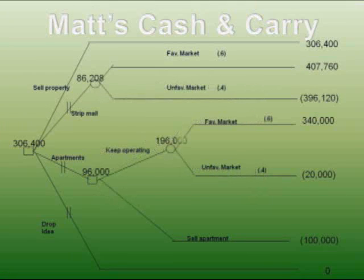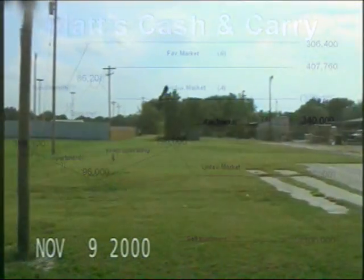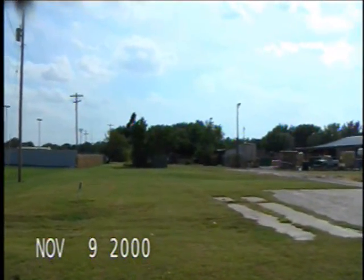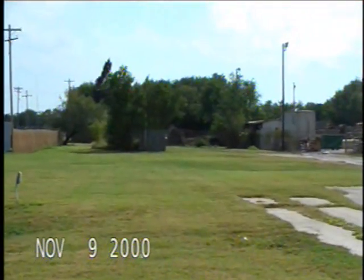Now we have all our final values for the decision tree. It is now time to pick our final decision. To do this, we mark off the decisions that we do not like one by one until we end up with the greatest value. In this case, we mark off the unwanted decision paths by the 2 lines. After canceling 3 paths, we are left with our final decision. It is best for Matt's Cash and Carry to sell the property and make a total profit of $806,400.